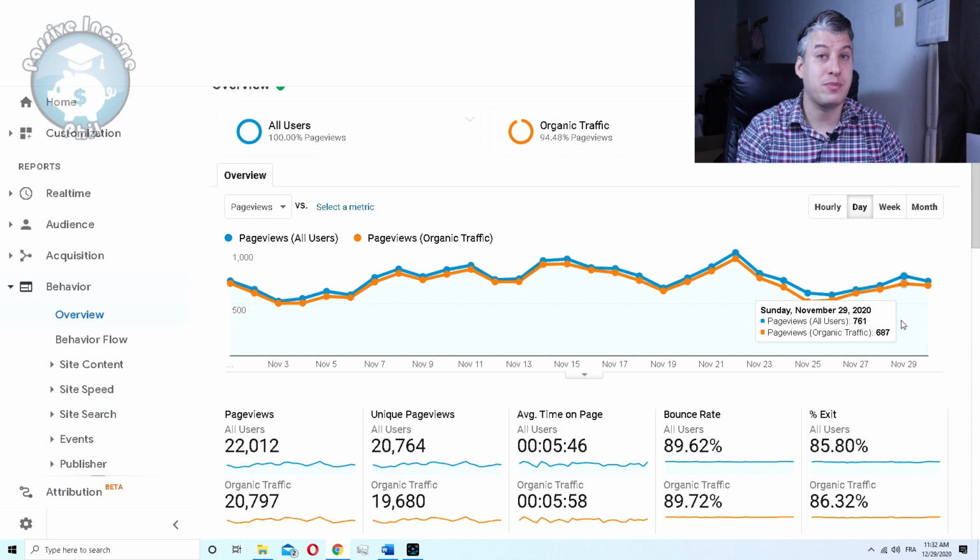It was actually because I put Ezoic onto the site and I was having to fiddle around with it to get it to actually work properly and not kill the page speed, which I did manage to do in the end. And you can see all the other stats here.